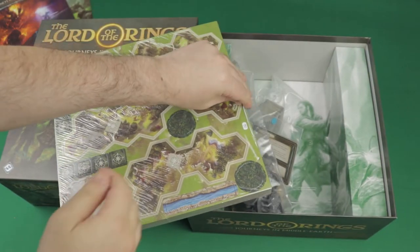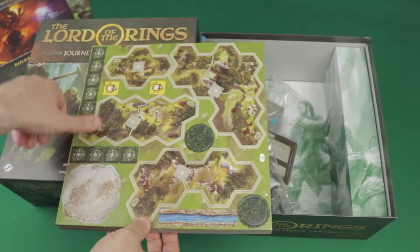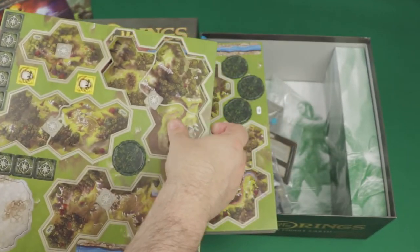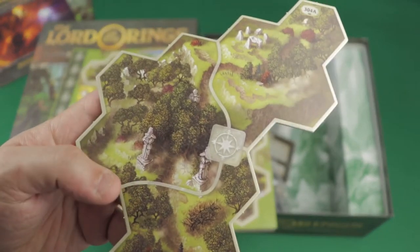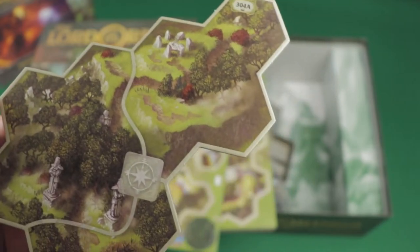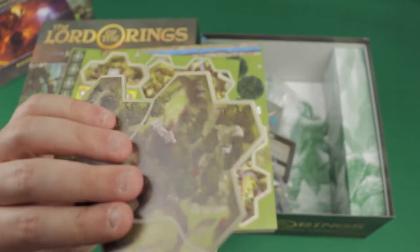So let's get this plastic off. And there we go. Let's take a look at all of the tiles we get, all of the tokens in here. So these will make up our map during the game as we are playing. So the app is going to instruct us probably to be placing these ones as we are discovering our game world. These are, again, very nice looking, very intricate. Let's see, the other side is different. Oh, this one is pretty. So, very cool looking tiles here.